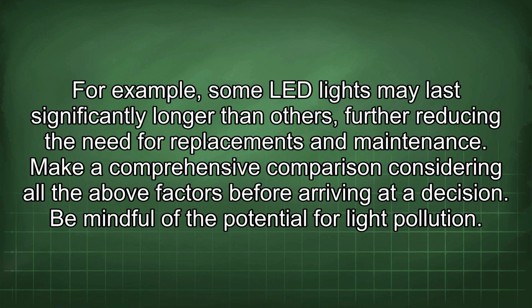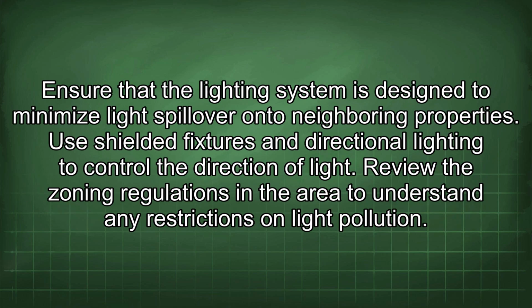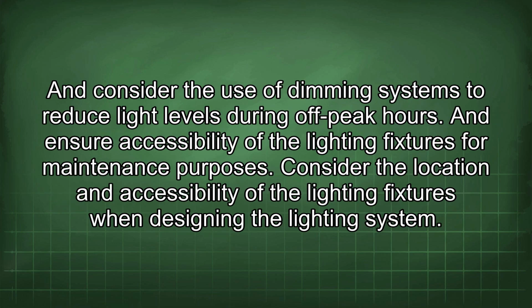Be mindful of the potential for light pollution. Ensure that the lighting system is designed to minimize light spillover onto neighboring properties. Use shielded fixtures and directional lighting to control the direction of light. Review the zoning regulations in the area to understand any restrictions on light pollution. And consider the use of dimming systems to reduce light levels during off-peak hours.